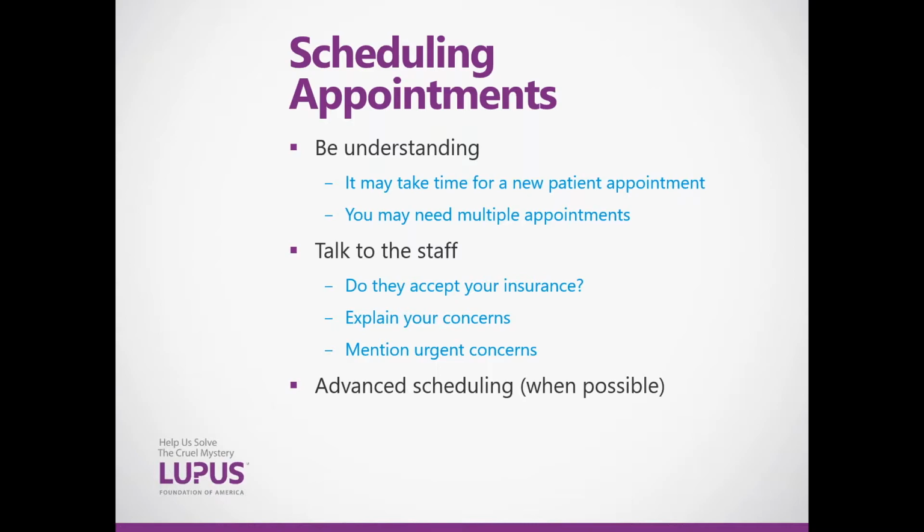Perhaps you were recently diagnosed by your primary care provider and they referred you to a specialist. It's important to see the specialist in a timely manner. But when you call, you're shocked to learn that you must wait weeks before you can get in. What can you do in the meantime? First, let's talk about scheduling appointments.